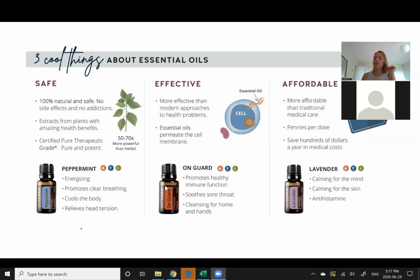And how you would use On Guard. On Guard is a big gateway oil for people, just like peppermint. People just love it. It tastes, like I said, sort of like clove and cinnamon. So you could put some in hot water if you ever feel under the weather and sip it.